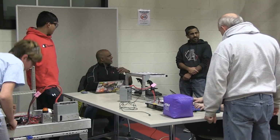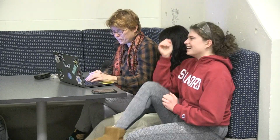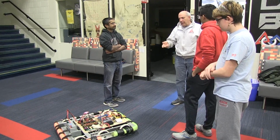Building a robot doesn't just happen overnight. It takes an extensive amount of hours and investment, and a like-minded team of students, teachers, and mentors, from the drawing board up to circuits, gears, and all. Yeah, so it takes a lot of different things to prepare for the competition.